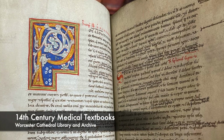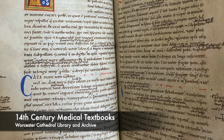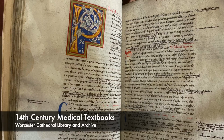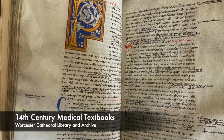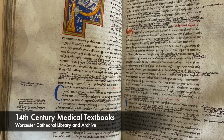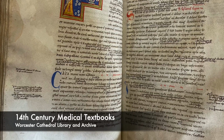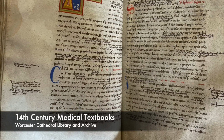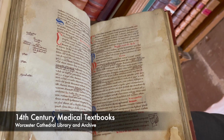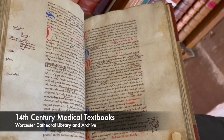And then we've got two medical books, just as an example of things from the time of the Crusades, and these were done in the Mediterranean region, and then must have been brought back to Worcester afterwards. And you can see the first is a little Italian-style medical book, somewhere made perhaps at the medical school at Salerno, somewhere like that. And it dates to the 12th century.